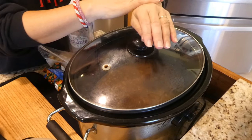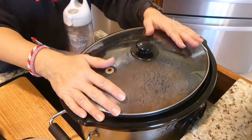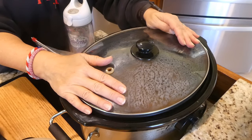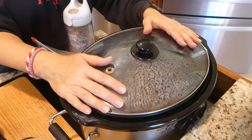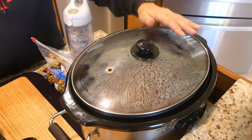It's only like 11 o'clock in the morning, and we're not gonna be eating till probably 5:30. So I really don't need the potatoes and the peas and the carrots to go in until maybe 2 hours before, so like maybe at 3:30. But I'm gonna dice everything and have it ready, and at 3:30 I'll come in and I'll add it to the pot.